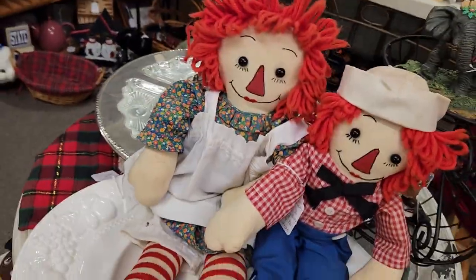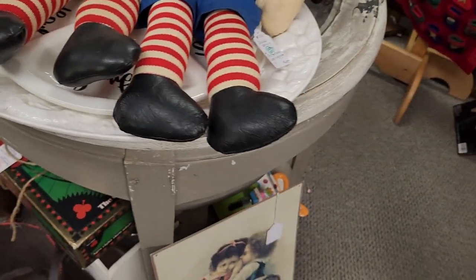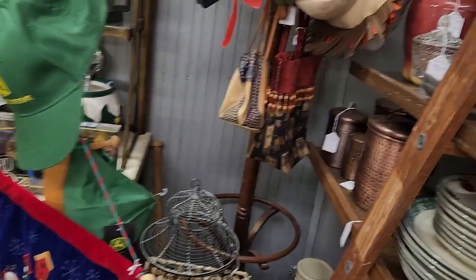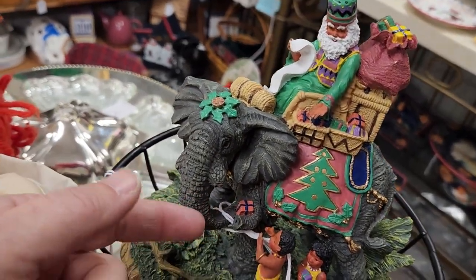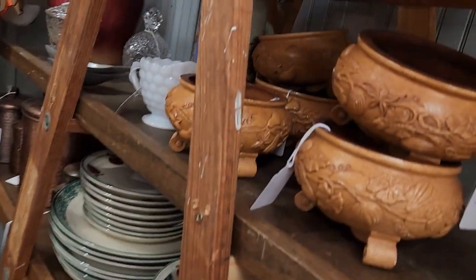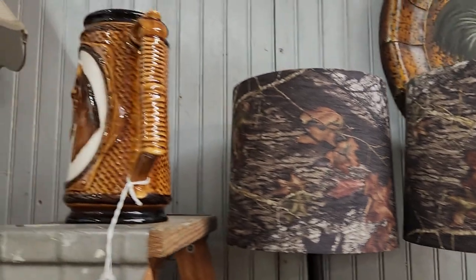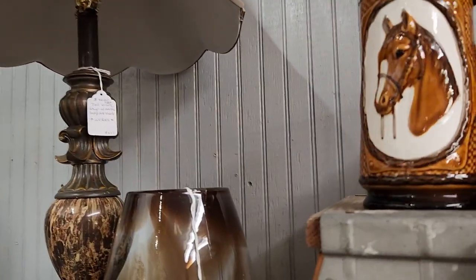There's an old Raggedy Ann and Andy. Wonder if they got the heart on the booties. There's an elephant trunk down. I don't know. Is that trunk down when it's curled up like that? Is that classified as trunk down or trunk up? I don't know. I get confused about that stuff. Those are some pretty deer lamps. There's a horse. Maybe that needs to turn around. There we go.